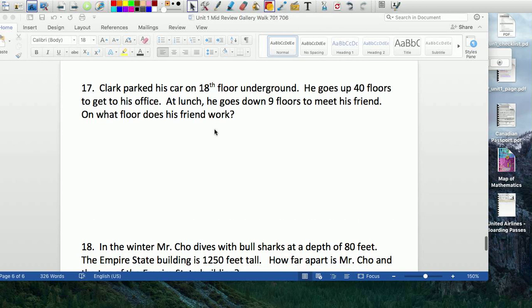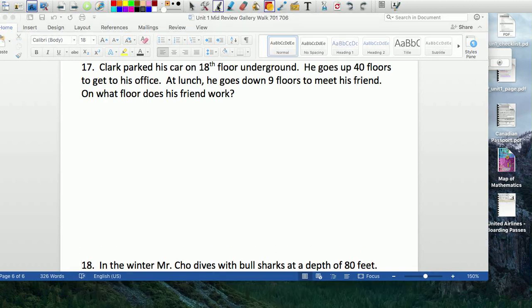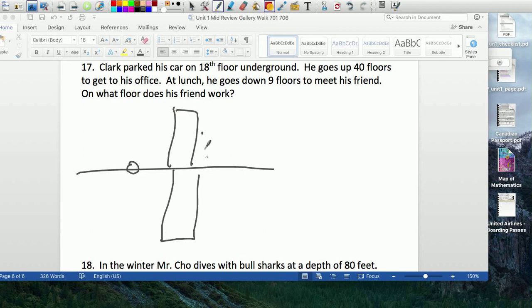17. I parked at Clark Park. So again, it's a building. Find ground zero. So this is 0, ground floor. It's a building, and there's a parking garage at the bottom. So he's parked around here, 18 floors below the ground. And then he goes up 40 floors. 1, 2, 3, 4, 5, whatever. Imagine, and he's somewhere over here now. So he's going to go up 40 floors.